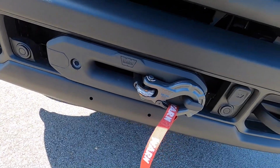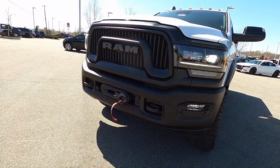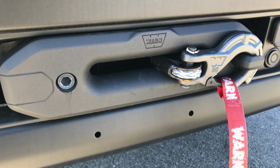recovery hooks, and, of course, the 12,000-pound Warn Xeon 12 electric winch with 80 feet of 3/8-inch Spadura synthetic line. This 12-volt winch features a 216 to 1 gear reduction rate and operates at 3.3 feet per minute with a 469 amp draw at 12,000-pound line pull.